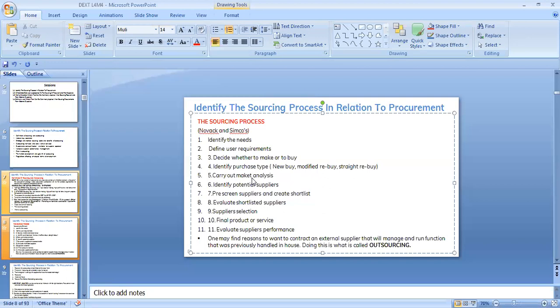Then, having done that, you have to start identifying potential suppliers. You may come up with different ways of identifying suppliers in the market that may be able to meet your needs. Suppliers that would have the skills to deliver the product when needed. You must identify them, so you have a list of them.